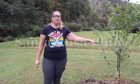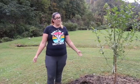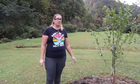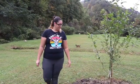All right, friends, so we're at our plum tree. This one is the Santa Rosa plum. It's doing really well. The leaves are doing good. It is fall, so I'm expecting these leaves to start falling off anytime, but it is doing very well.